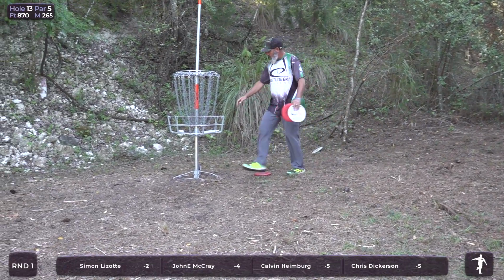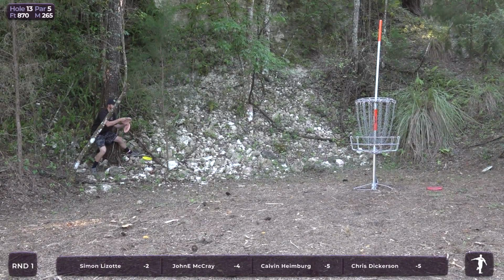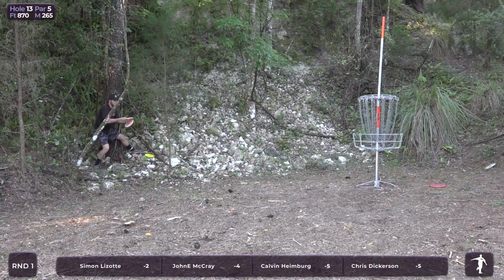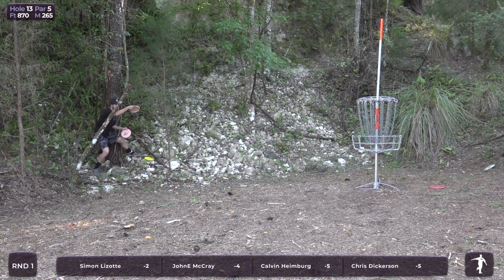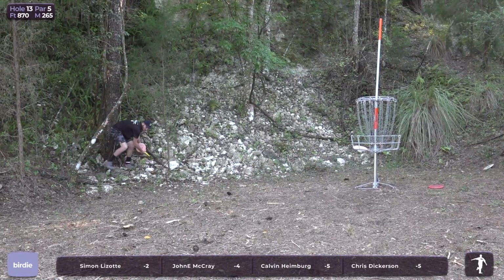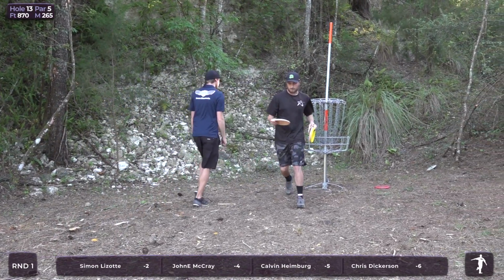Anyway, McCray does make a really good putt, though. So even though he was a little errant on the approach, his putt is good. And Chris has about the same distance, maybe a little bit shorter. As you can see, he's kind of got some goofy footing there. But if you're putting money on anyone's putter, I think Chris Dickerson's the place to start.